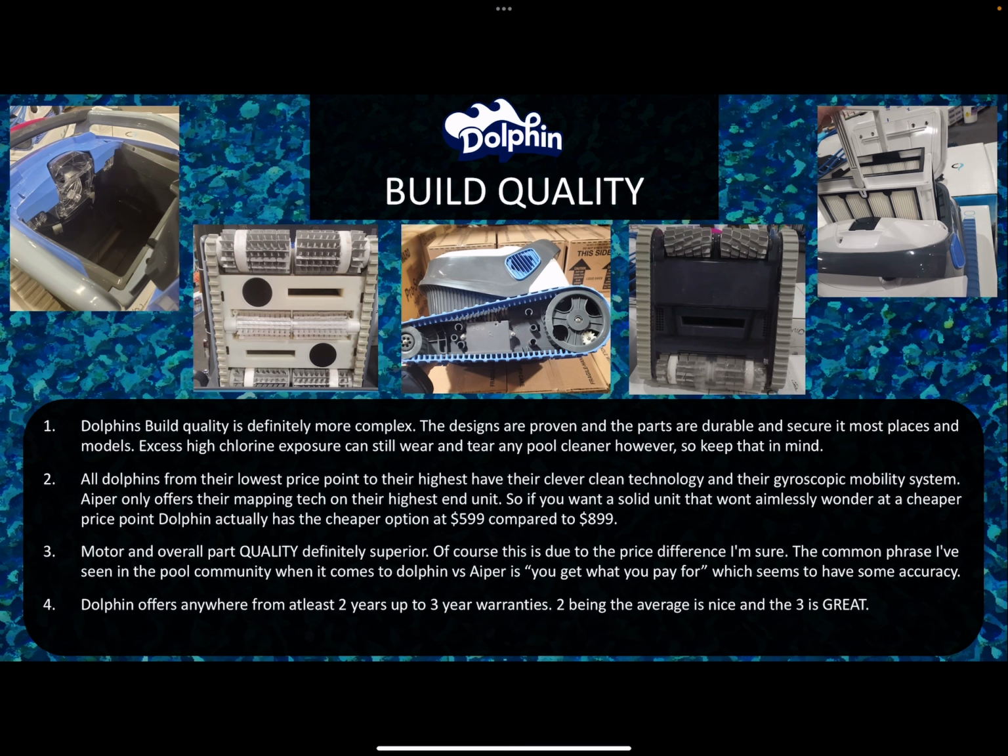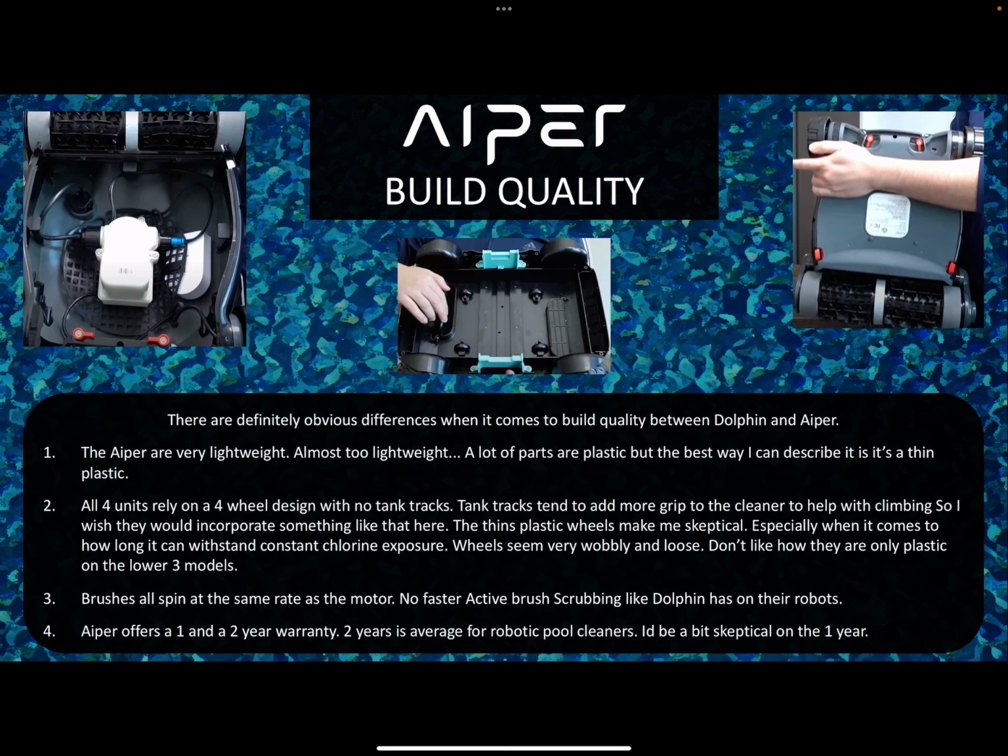In terms of warranty, Dolphin offers a warranty period of 2, 2.5, or 3 years, 2 being the average, and 3 being on the higher end models, like the M600 and E70. It starts at like the $1499 price point. Some units higher than that only have 2, but the chart will say how many months the warranty is depending on the model. Build quality on the Aiper. There are some obvious differences.